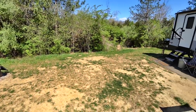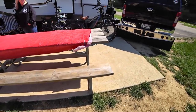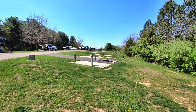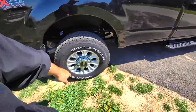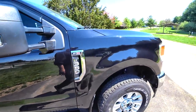So what's the deal? Concrete pad, that you hardly see in these state parks, but concrete pad, you can see over there, concrete pads. That's a perfect example right there of what it looks like. That's a little bit shorter one, but still a wide enough apron. We do have one tire off, but we could have stayed on. We were just unloading the bikes out of the back.